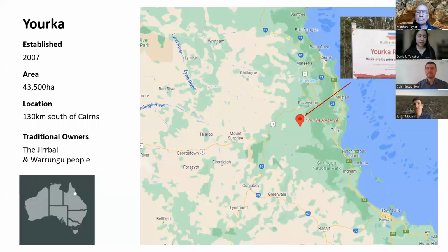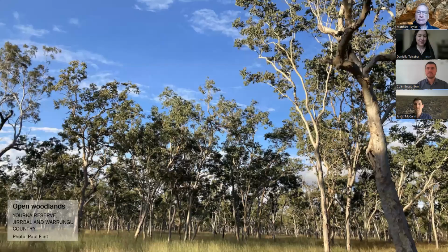That's a great map. That's our Yorke Reserve there. That's the Einasleigh Uplands region, which is a tropical savanna sort of ecosystem. It is designed to burn, and Bush Heritage, the reserve managers and others up there, do a lot of fire management on Yorke Reserve, and it's a really fascinating ecosystem.